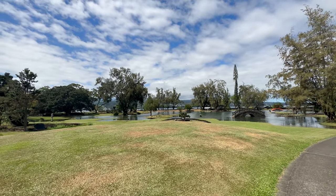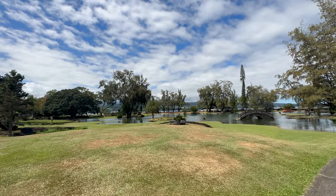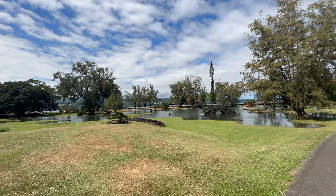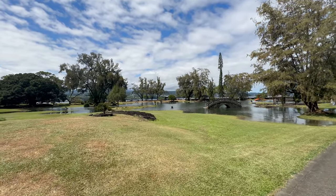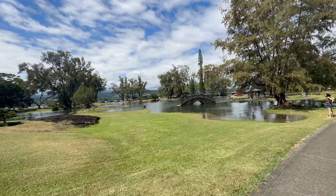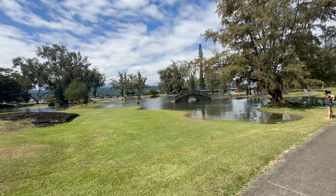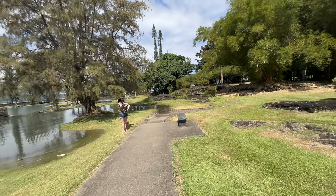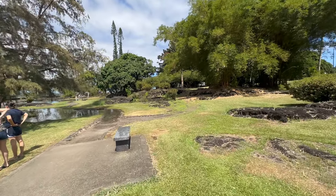I got lucky during my visit to Hilo. It was a beautiful, sunny, clear day. Those of you that live in Hilo or have visited out here, you know Hilo gets a lot of rain. That definitely contributes to a lot of the natural green beauty out here. So for filming, just got lucky with some blue skies.